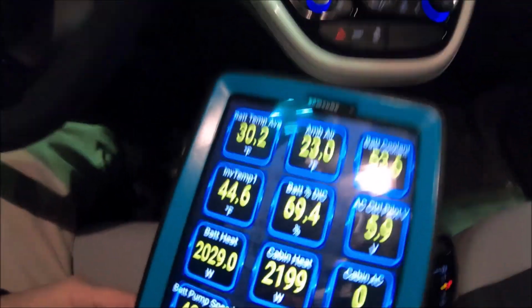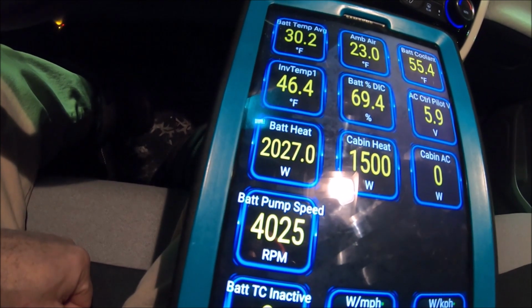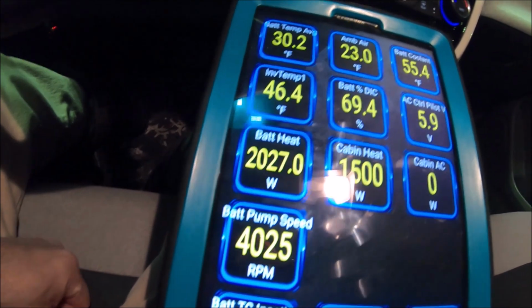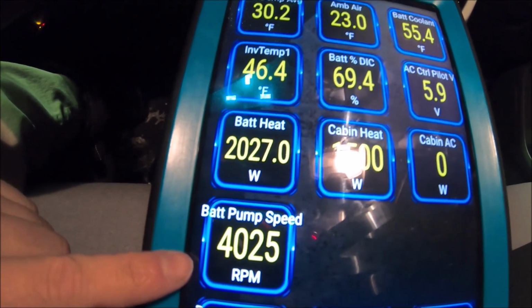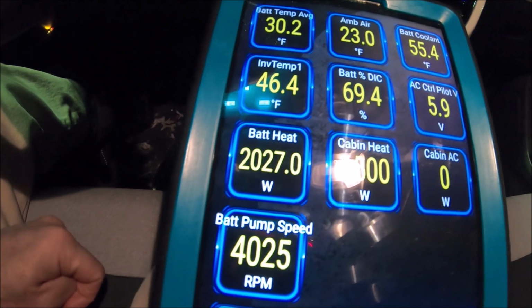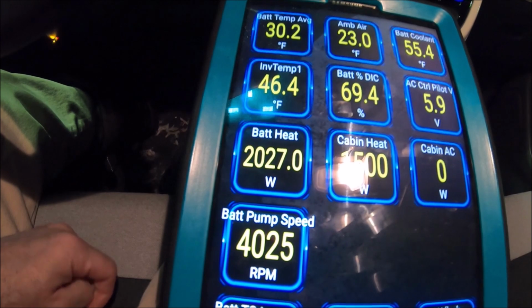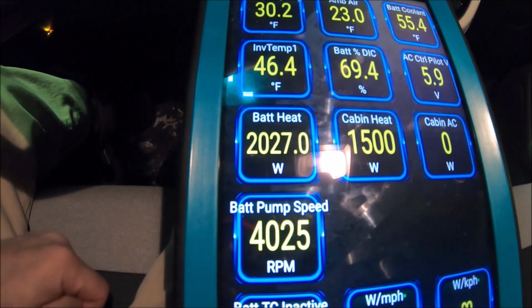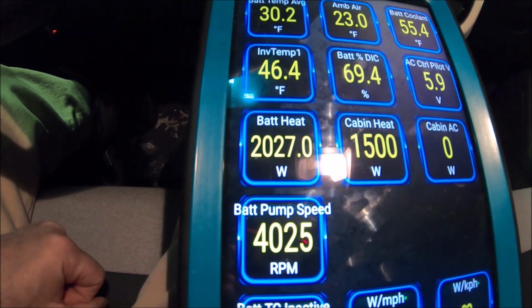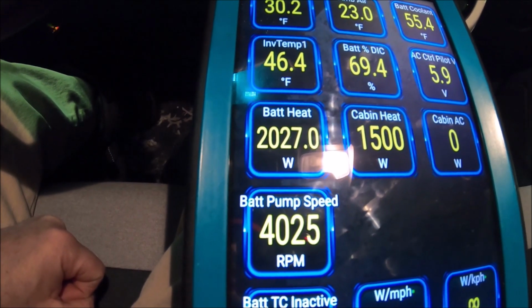the battery heater is, let's look at this, finally. Okay, battery pump speed, 4025. Now that pump is going, okay? So the battery heater is going at 2000 watts. Now the battery pump is going at 4000. So I wonder if that 50 is actually true, or if that is a miscalculation of the OBD here, of how it shows. That 50 may actually be not 50, maybe nothing, I don't know, okay?